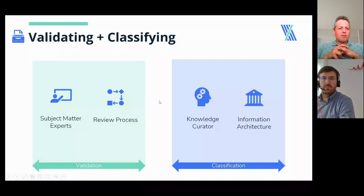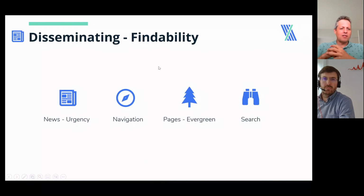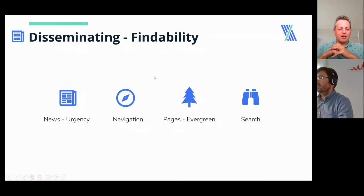Next piece is dissemination of information. How do we get people aware of it? And there's 4 ways that I think we see how that happens. So findability, and this is why you're tagging information in the first place. The first piece is around news and urgency. So this is something that you might want to highlight that people might not be actively looking for. It could be a new case study you've just launched, and if people don't know about it, that could be one point. The other way is some people prefer, rather than free search, to use navigation.